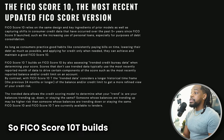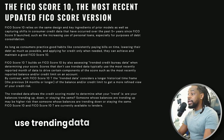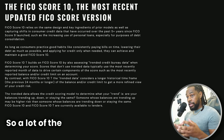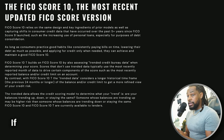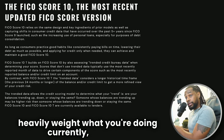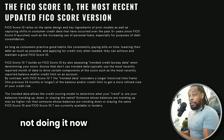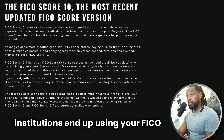So FICO score 10T builds on FICO score 10 by also assessing trending credit bureau data. When determining your score, scores that don't use trending data typically use the most recently reported month of data to drive certain components of your score, such as recently reported balances and credit limits on an account. So a lot of the FICO score information is based off of an average of time, right? When they're looking at 10T, if this ever becomes available, it will be a trending amount, which means it'll heavily weight what you're doing currently, not what you've done in the past. So depending on how that goes, you having a long, extensive credit history where you were paying off most of your balances maybe 5 years ago, but maybe you're not doing it now, may negatively impact your score overall if these lenders and institutions end up using your FICO score 10T.